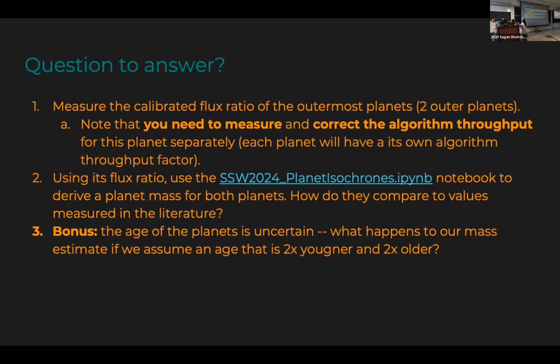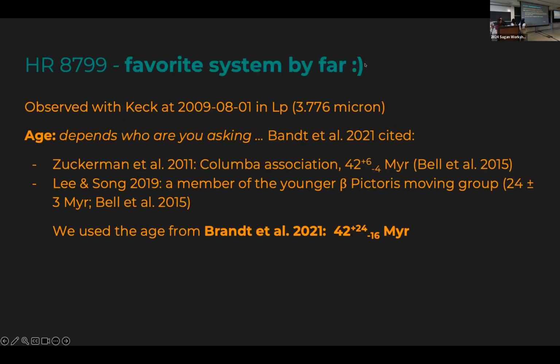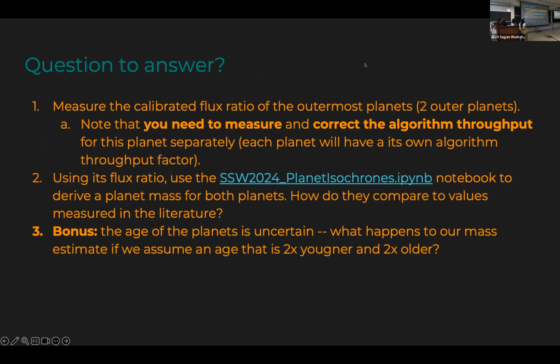So basically the question to answer is that we need to estimate the mass. From estimating the mass, we need to get the calibrated flux ratio, and to do that, we are using a Jupyter Notebook. And there was a bonus question: what will happen to the mass if we estimate the age to be 2 times older and 2 times younger.